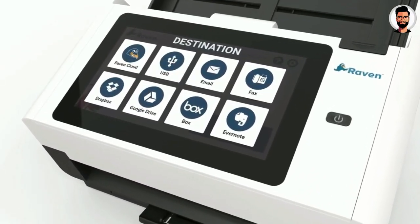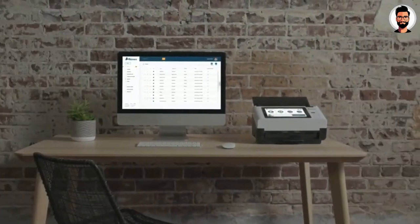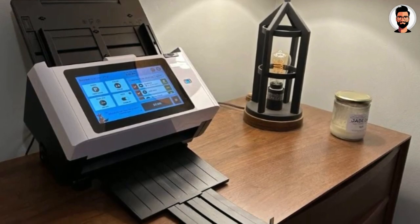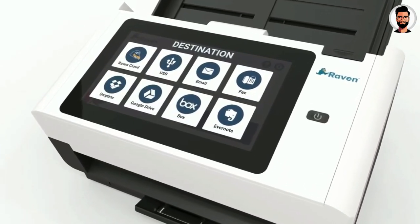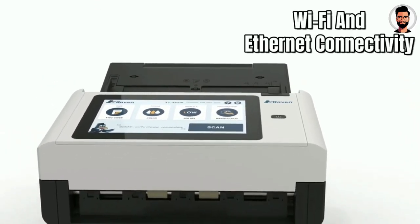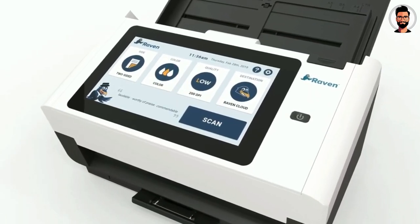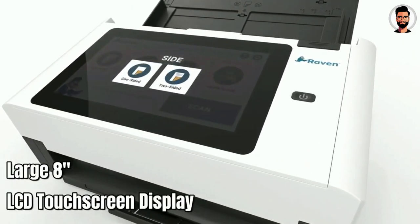This scanner also can scan directly to cloud services such as Raven Cloud, Dropbox, Google Drive, and more. It can also scan to USB, FTP, SMB share, email, or fax. All scanned documents produce searchable PDFs with OCR to detect printed or handwritten text. With a free Raven Cloud subscription included for unlimited secure cloud storage, you can easily store and access your documents from anywhere at any time.